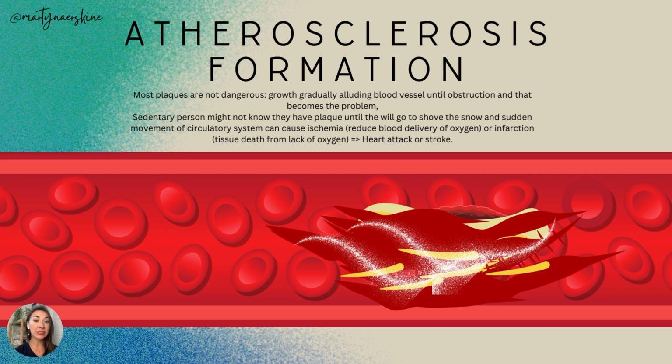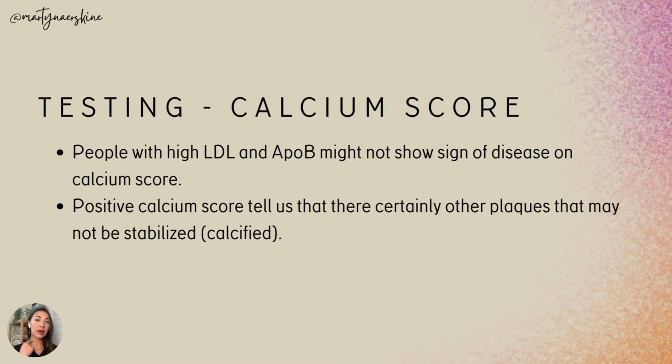A sedentary person might not know they have a plaque until they, for example, go and shovel the snow, and the sudden movement of the circulatory system can cause ischemia, which is reduced blood delivery of oxygen to certain tissue, or infarction, which is total tissue death from lack of oxygen. And that leads to heart attack or stroke. So how can we test it though?